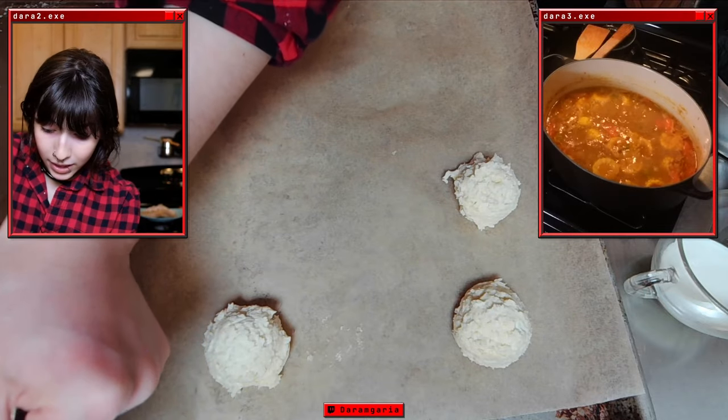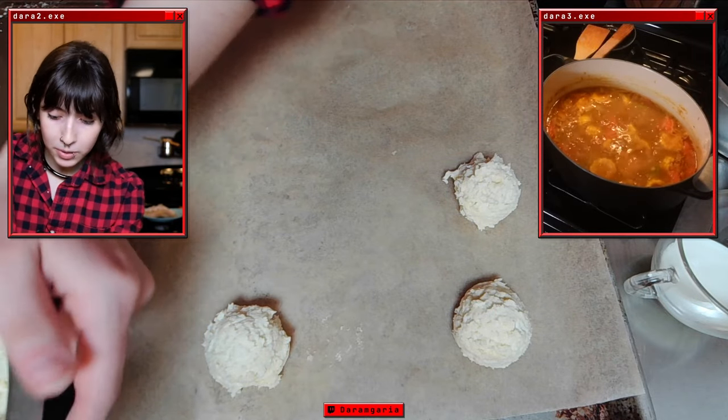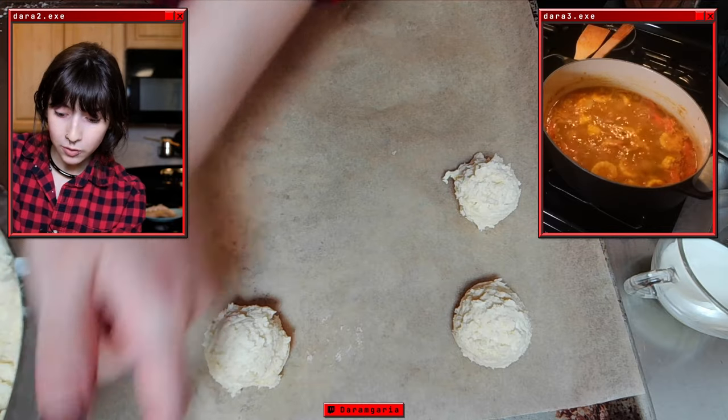What's my favorite meal to make? Rice and beans. Love rice and beans to death. But right now, I just want to focus on the biscuits for a second.